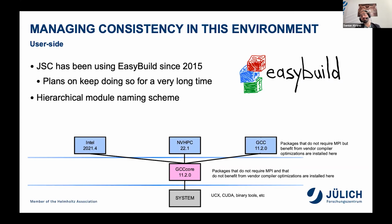Then as a user, you can load a compiler, and when you load the compiler, you can see all the packages that are installed with that particular compiler. Those are the three compilers that we have right now. We have others installed in the past, which are still available, but are in a separate stage.